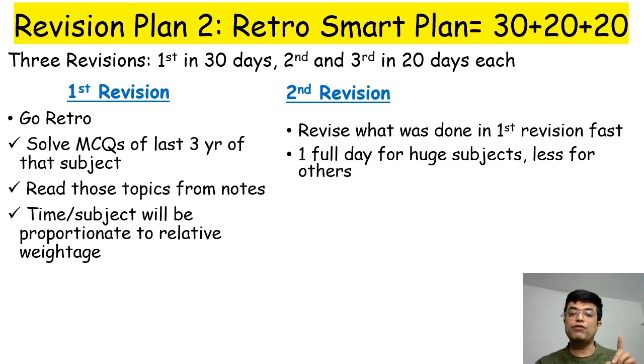And one full day for a huge subject, less for others. So in the second revision, huge subjects like medicine, one day mein karna hai. You will be saying, sir, how will it happen? Have to do, can be done. I have seen people do it. I have heard of people doing it and doing exceptionally well in the exam.